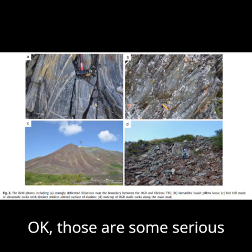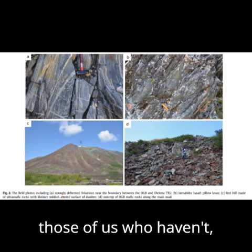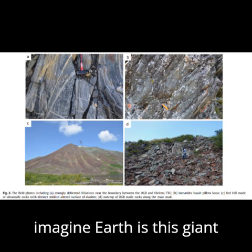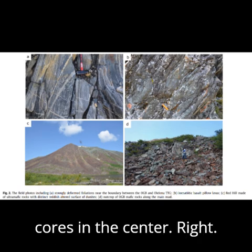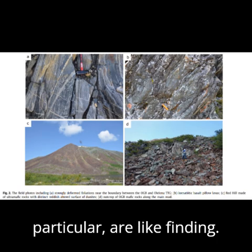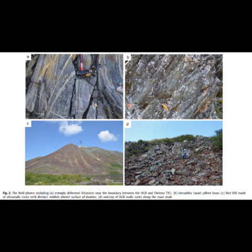Those are some serious tongue twisters. I know. Can we get the layman's explanation for those of us who haven't geeked out on geology textbooks recently? Imagine Earth as a giant layer cake: crust on top, mantle in the middle, and the core in the center. These rocks, dunites in particular, are like finding a chunk of that ancient mantle, just frozen in time.